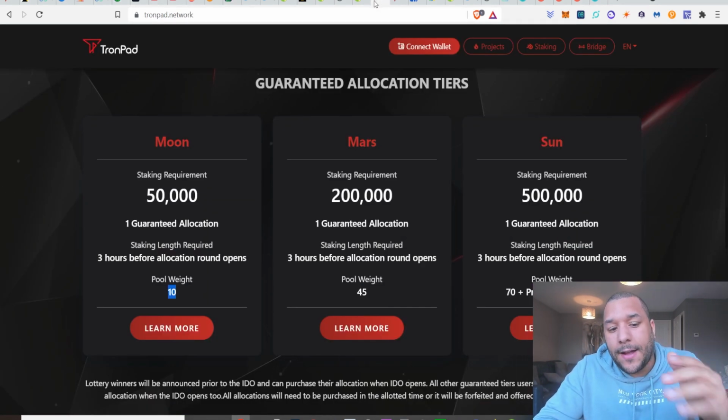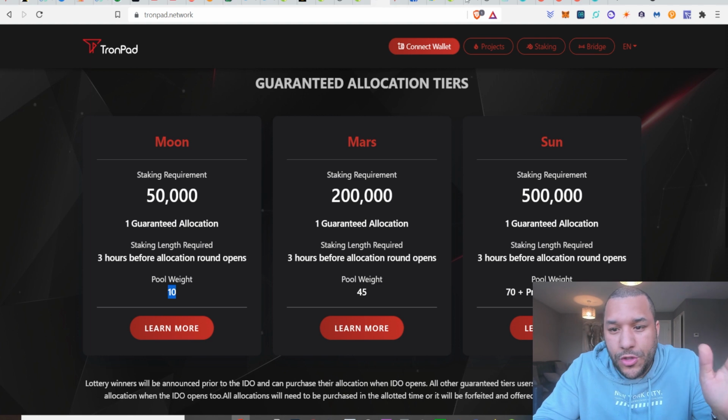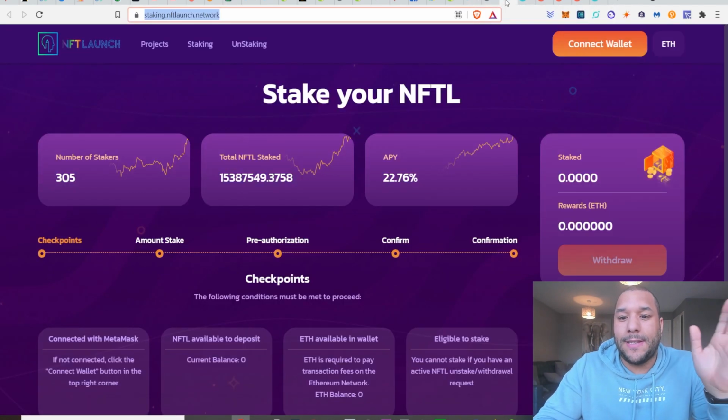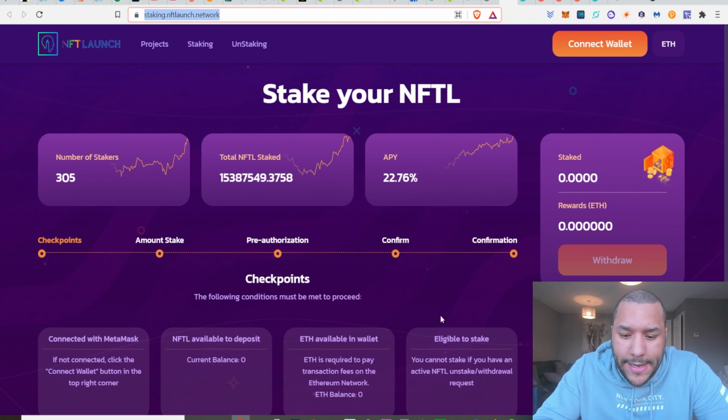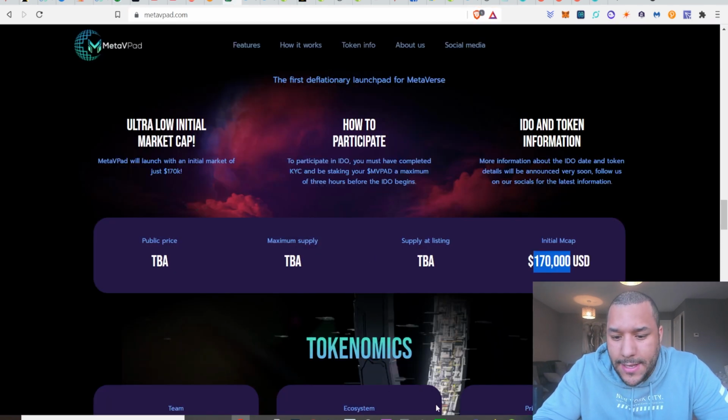Not investment advice. I can't tell you what to do with your money. Whether it's TronPad, whether it's this NFTLaunch, try to get in on them, because it can really set you up for greatness and save you a heap load of money when you want to buy these coins. I'm still going to break it down. There's more that I want to discuss.